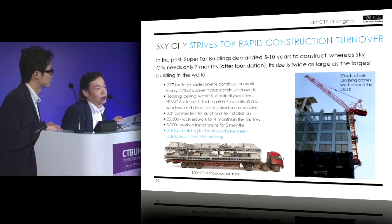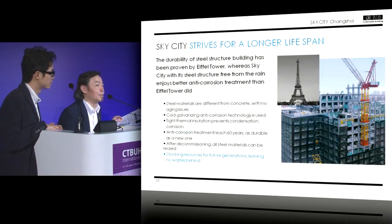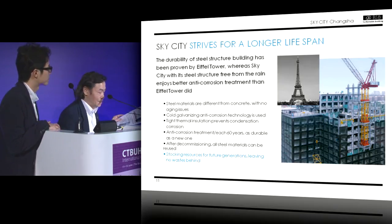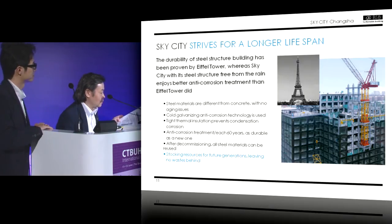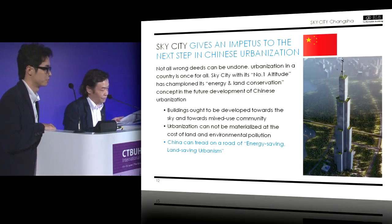With regard to speed, you have seen our 30-story building built in one week, and that applies to this project as well. People have seen our video on YouTube. This kind of building we're building almost every day right now. No one on earth has thought about building this way. And people are all aware of the lifespan of steel structure buildings, so I don't have to say much.